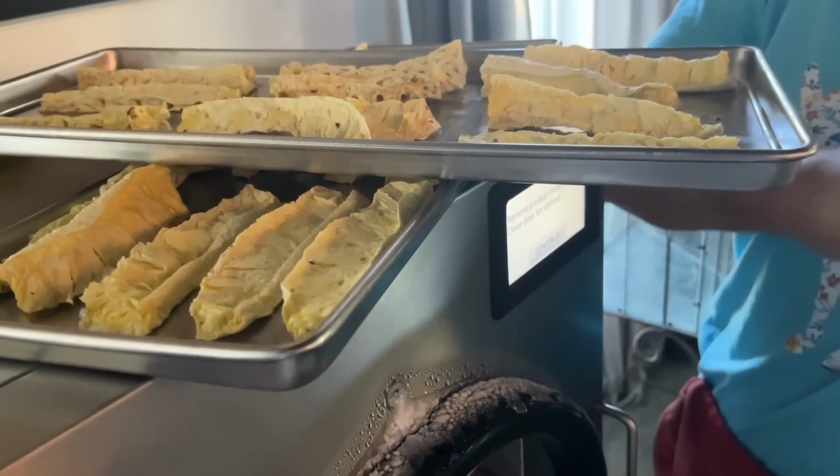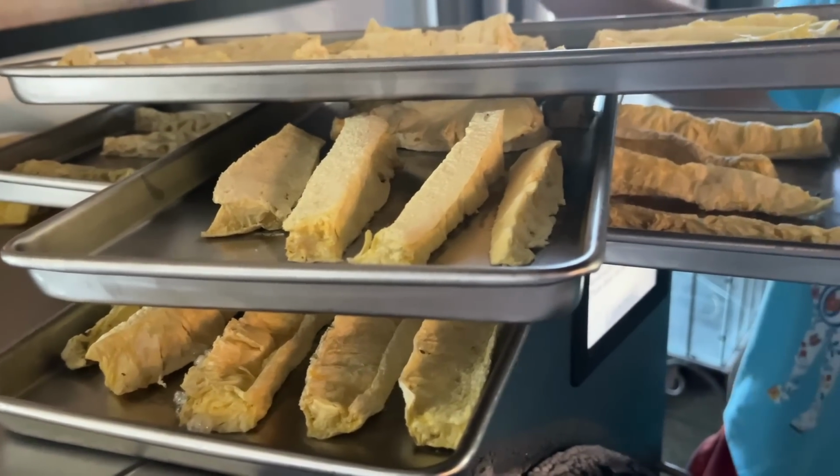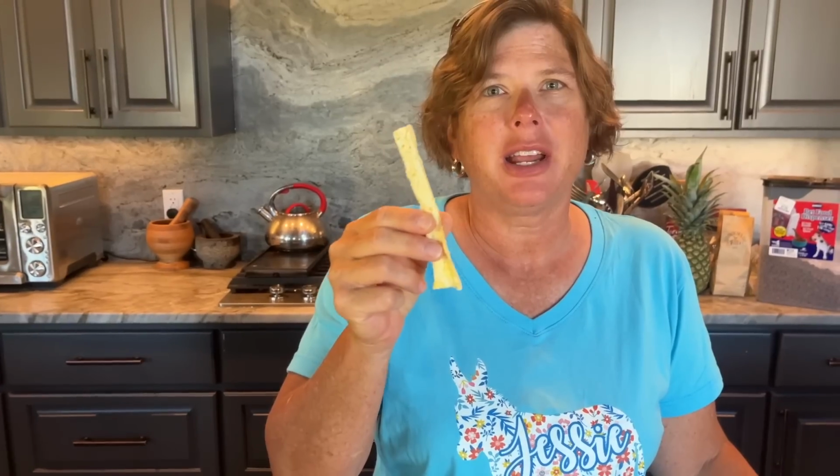All right, this is gonna be interesting. They smell good though. All right, let's see what we think. Styrofoam pineapple. The end of it, the flavor is very intense. Consistency's not what I thought. It is very sour. If you're a sour fan, you would like it. Mm-hmm.